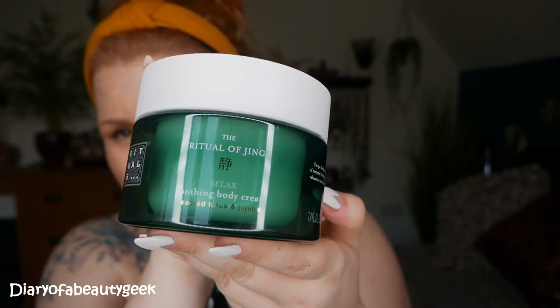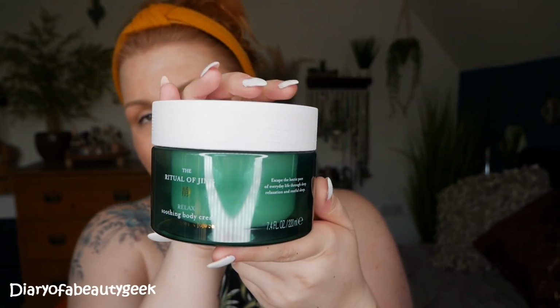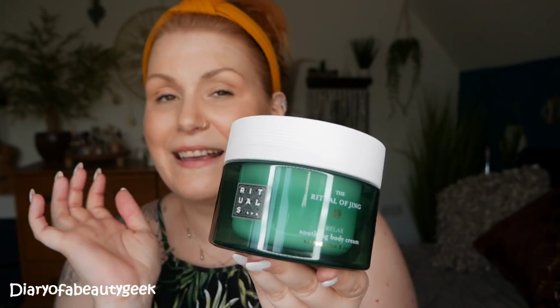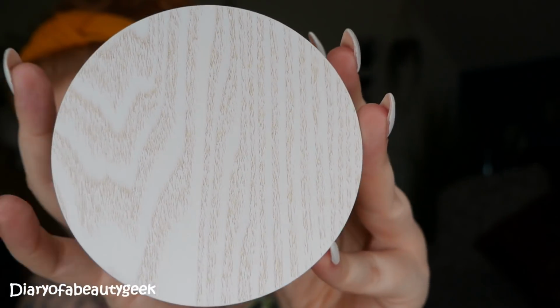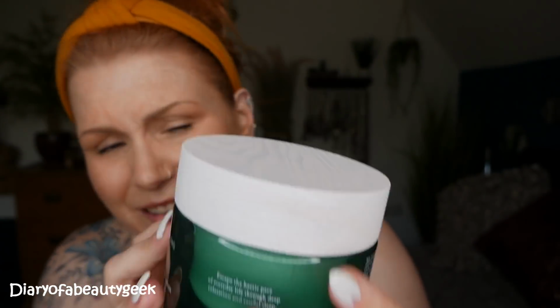Next is a body cream, and this is Relax, and there's 220 mils here, and the recommended retail price for this is £18.50. I love the lid. I'm not sure if you'll be able to see, yeah, there you go. It's got like a wooden design lid there. It's just really nice. It's lovely.